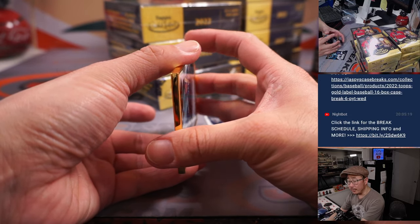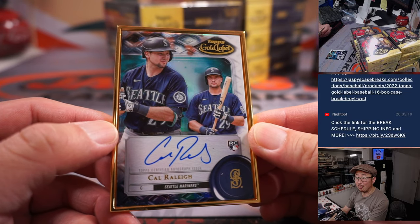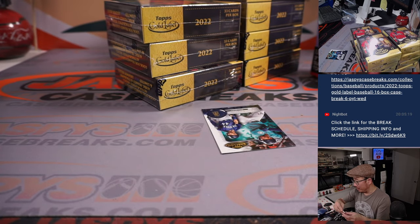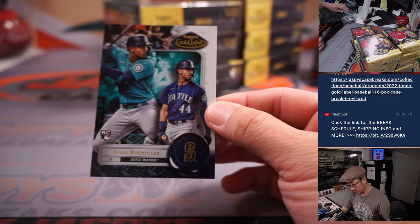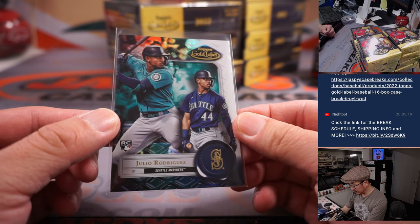All right, the auto is his teammate, Cal Raleigh. That's Rob with the Mariners. And Rob with another Julio Rodriguez.